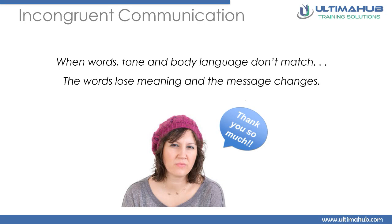Now, the verbal obviously is the words, the vocal is the tone, the visual is the body and the expressiveness. When there's congruent communication, they can be equally as powerful. The words are going to be powerful. If you're enthusiastic about your topic, people are going to place more emphasis on the words that you use and your tones and your expression.